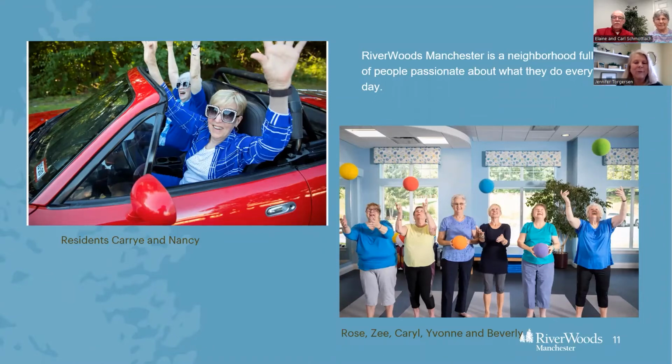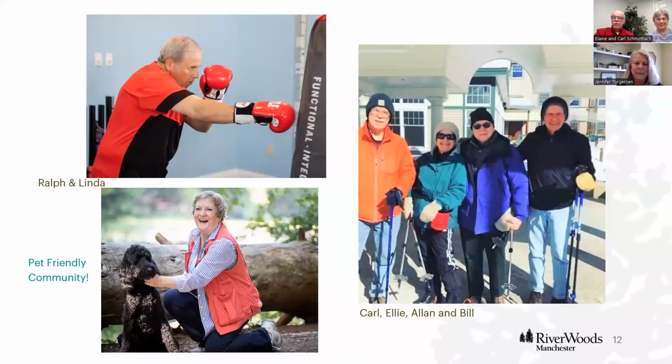RiverWoods Manchester is a neighborhood full of people passionate about what they do every day. Carl and Elaine are 2 of those people, and they will tell us a little bit about that moving forward. But these are all residents, a lot of active, fun, engaging people, great lifestyle. Ralph and Linda. Linda has a dog here, so we're a pet-friendly community. Dogs, cats, and we've had a turtle in the past are allowed. So we have a special pet policy you would request if you're thinking of moving in here.